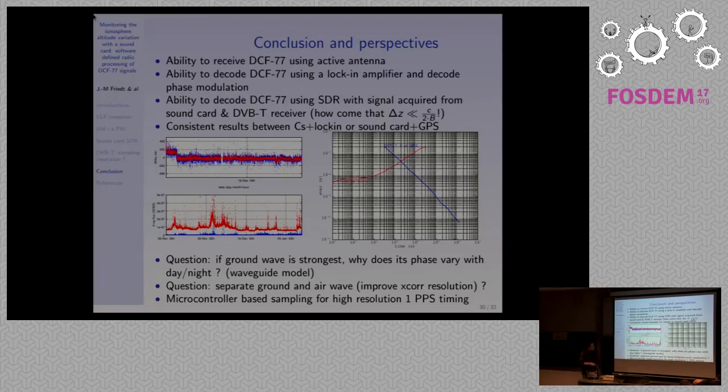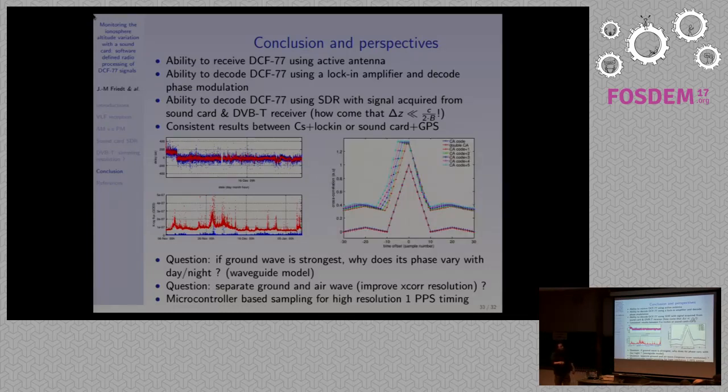At the moment, I did everything on a PC. Whether it's worth spending time putting all of this on a microcontroller is questionable, but it's kind of fun, and it's not too difficult to do. So the next thing I would like to look at is, at the moment, I've just been looking at the position of a cross-correlation peak, but I have not investigated the shape of the cross-correlation peak. And what I would expect is that if an air wave is slightly shifted with respect to the ground wave, you should see a broadening of the cross-correlation peak because you have two waves slightly time-shifted.